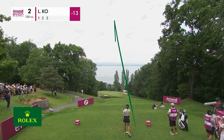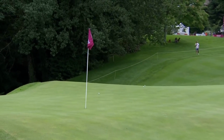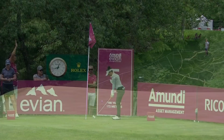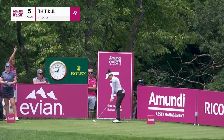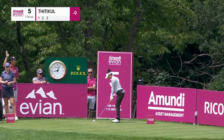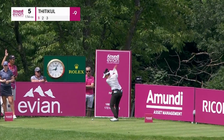This line's good. It looks like it's laboring to get all the way back there as well. Yeah. I feel as though there's more of that, the water, the rain. Well, off that lovely birdie at 4, and Athaya Titikul now. Par 3 fifth.